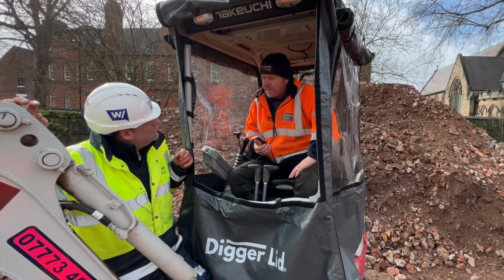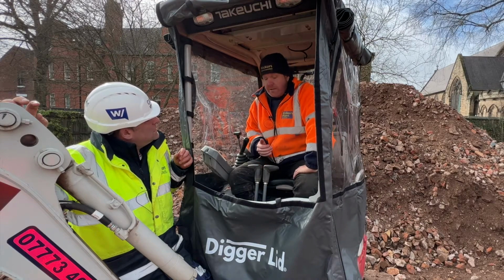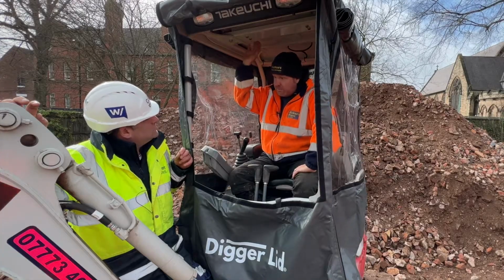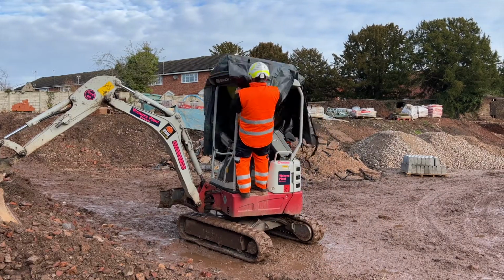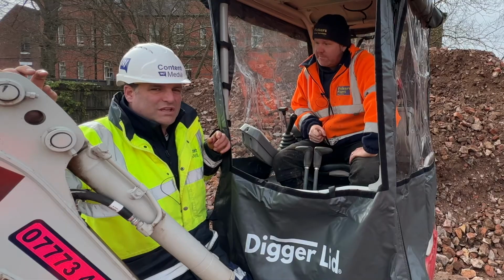We use a canopy cab because I feel there's better visibility. And sometimes we have to take the canopy off for access, so a cab machine wouldn't do. So this alternative to making this a cab is a good product. I think it's going to take off. Well, Dave thinks it's going to take off.